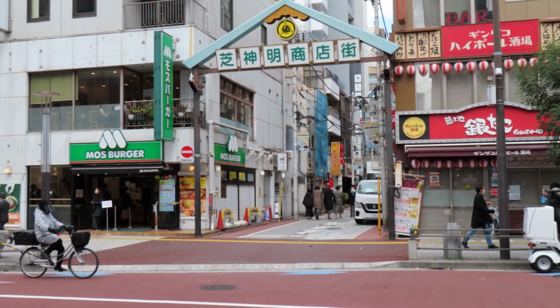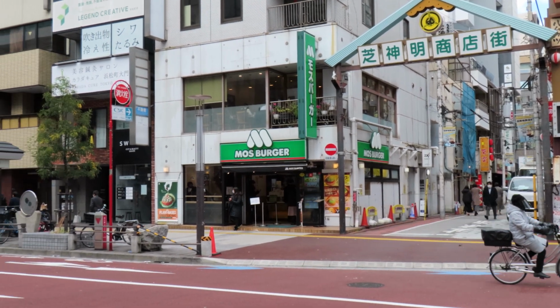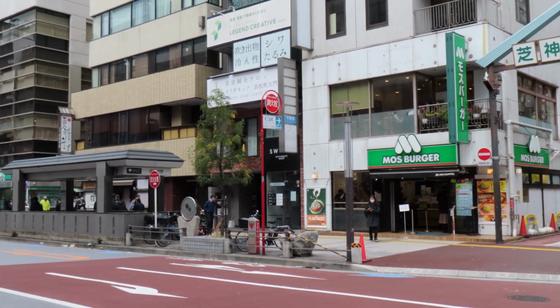I swung the camera from the entrance to the Shiba Shinmei shopping street in the direction of the Zojoji Temple Daimon Gate.